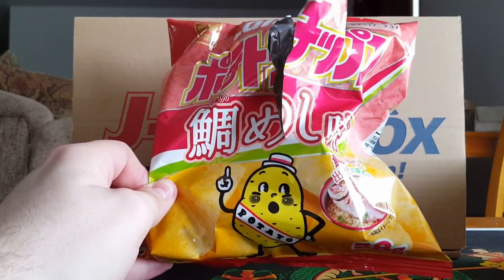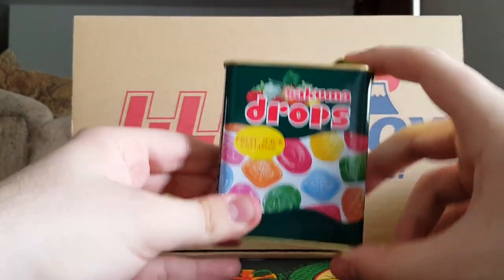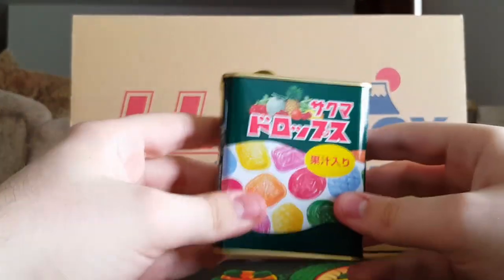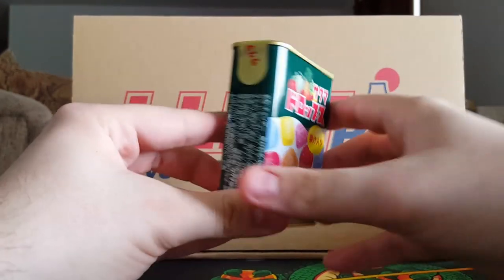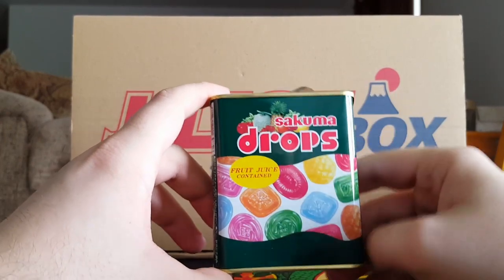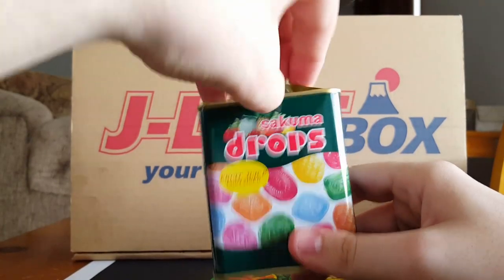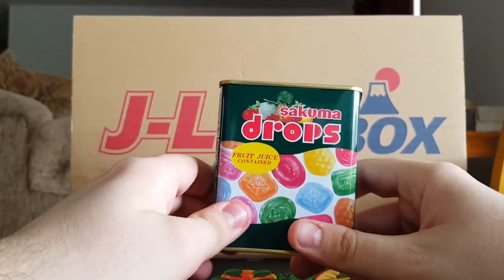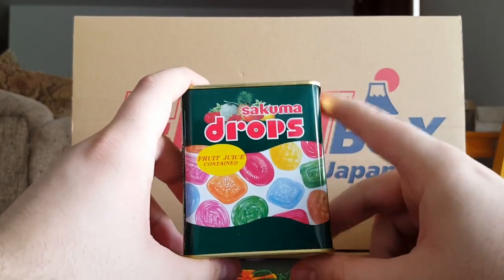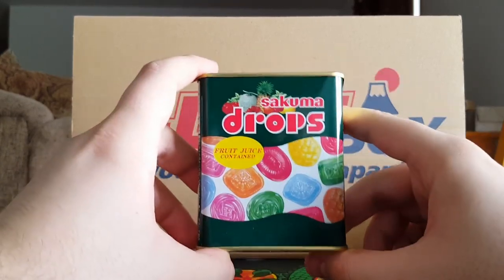They also got a drink in here, of course. This one's an OP box, okay? This is going to be an OP box. All right, so I'm looking at time. It's crazy, but this is the Sakuma drops. There you guys go. These are the drops that come with it. For time constraints, all that kind of stuff, I'm just going to show you guys what it is. It says fruit juice contains. It's obviously going to have all these fruits that you see on the cover. And if you've never had drops before, what is wrong with you? You need to go and try some drops. But these are Sakuma, so this is going to be way different. I will definitely let you guys know how this tastes on Twitter or on Discord or in the comments section. I'll just post it. But this looks really good.